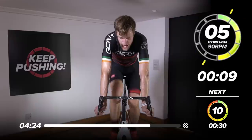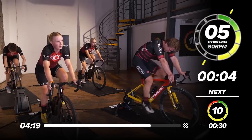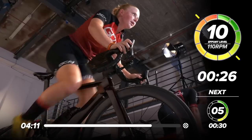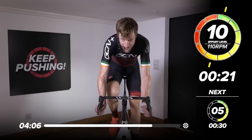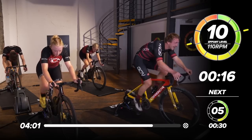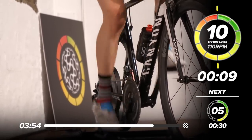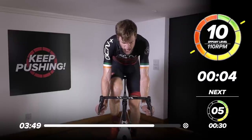Head in the game. Wait for my signal. And we're gonna smash it, come on. An ultimate sprint. Let's go. Up, up, up. 30 seconds. Squeeze those lemons. Let's make some lemonade. Legs be high. I'll tell you when it's over. Wait for my cue. Keep pushing.